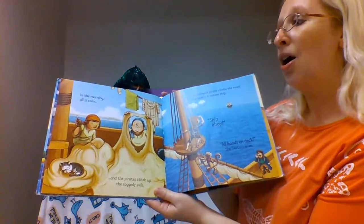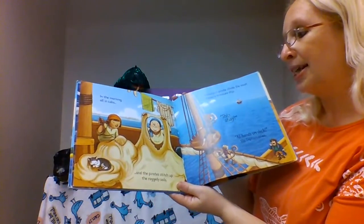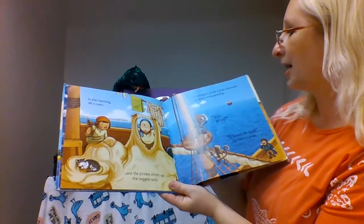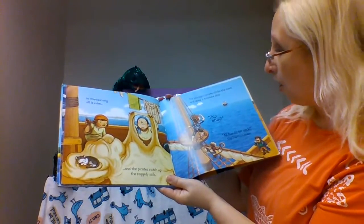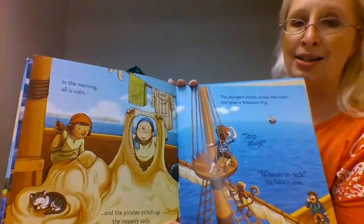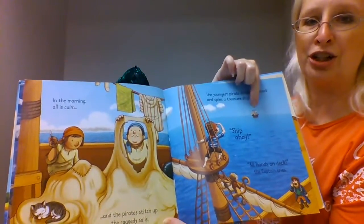In the morning, all is calm, and the pirates stitch up the raggedy sails. The youngest pirate climbs the mast and spies a treasure ship. Ship ahoy! All hands on deck, the captain cries. See the treasure ship?